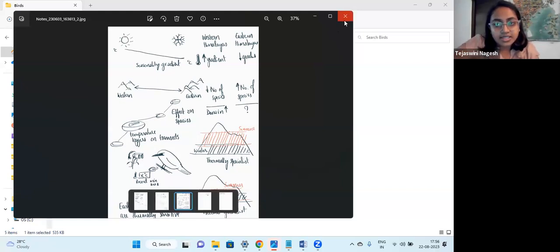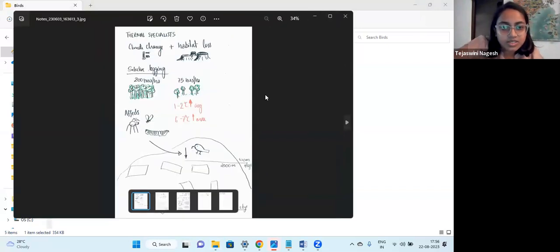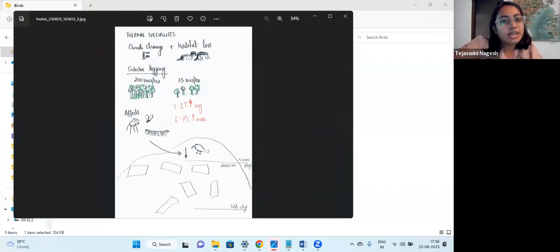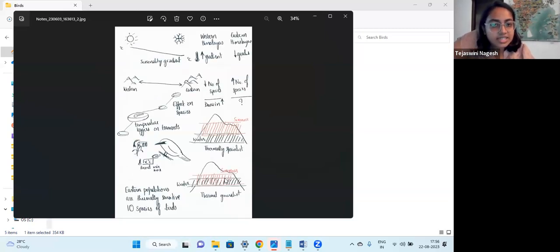I think these graphs were more derived from what was said. Then how climate change and habitat loss are affecting thermal specialists. Selective logging is also one of the things that is described, and how indirectly these temperature changes are affecting birds. Just an example of the previous talk.